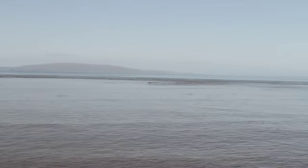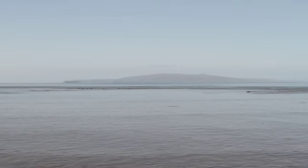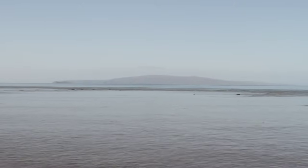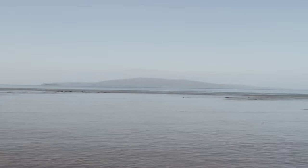If we look out here now, we can see that there's some reef showing up. Looks like the water is really dragging back now. This reef wasn't showing just a few minutes ago. It looks like the water is receding very quickly. So this is another one of the bigger draw out waves.